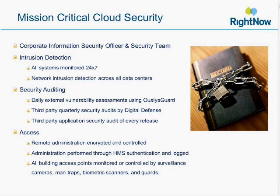To ensure your data is both secure and accessible, government cloud platforms must include several features, and these are the ones we have: a trusted security model, security measures that include network intrusion detection and 24/7 monitoring across all data centers, security auditing, daily external vulnerability assessments, and at least quarterly third-party security assessment audits, and secure access methods for encrypted access for clients. RightNow built a secure application management tool, HMS, that allows restricted access either by token or CAC with complete logging capabilities for all actions. We work with third-party data center providers who comply with security methods like all access point monitoring, man traps, biometric scanners at access points, and guards.